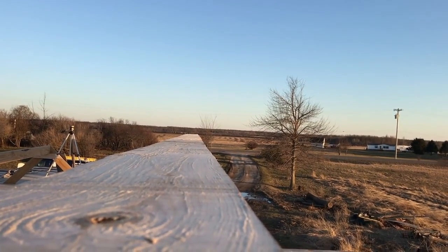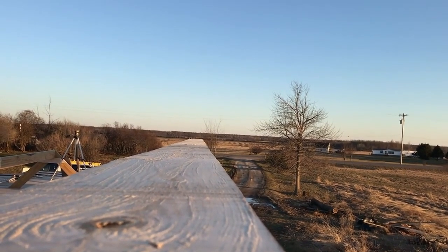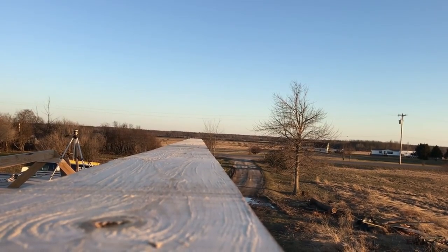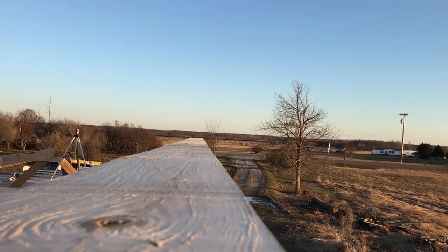And there it is, folks. The last of the very big timbers, the last of the top plates. And you're looking down 50 foot of joints put together right there. So I'd say it came out pretty damn good.